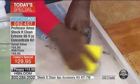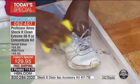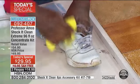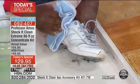So whether it's lipstick, like the Professor was saying, or makeup, or food stains, or grease, or just dirt on sneakers. Do you know how expensive sneakers are? They were not that expensive when we were kids. Now they're expensive.